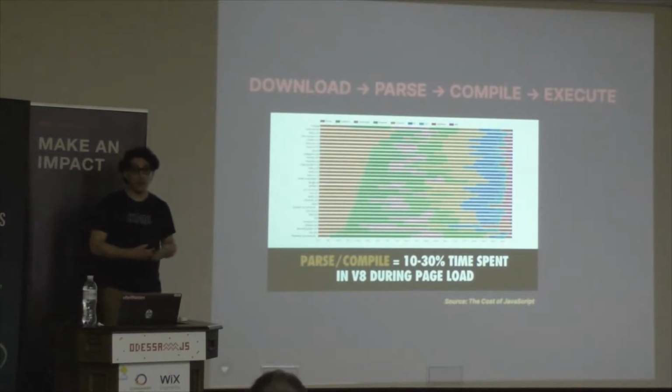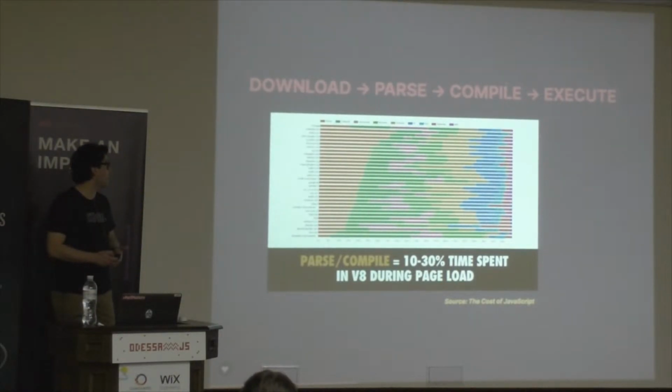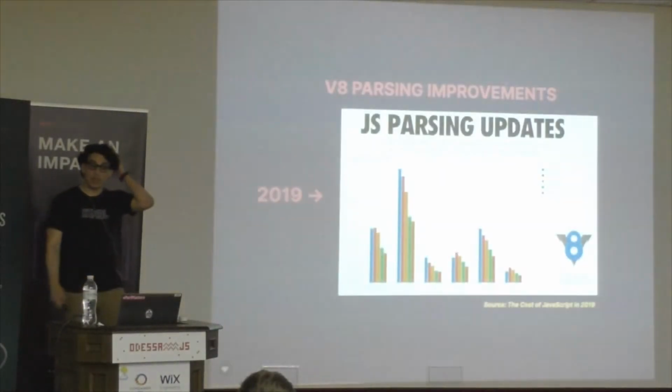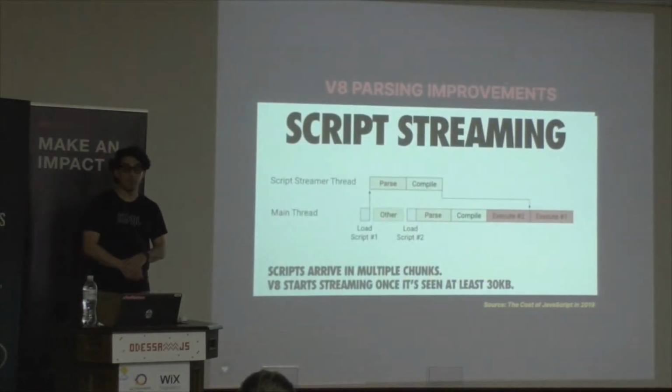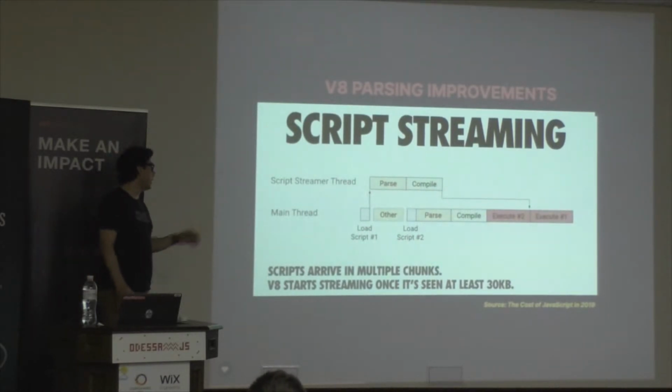But until last year, parse and compile used to be the most expensive part of the process, 10 to 13% of time spent on page load. And then the JavaScript would have to execute. But this year, the Chrome team has made some parsing updates, and they're able to do what is called script streaming. As soon as they see 30 kilobytes, they're able to start parsing and compiling some of that JavaScript as it's being downloaded.